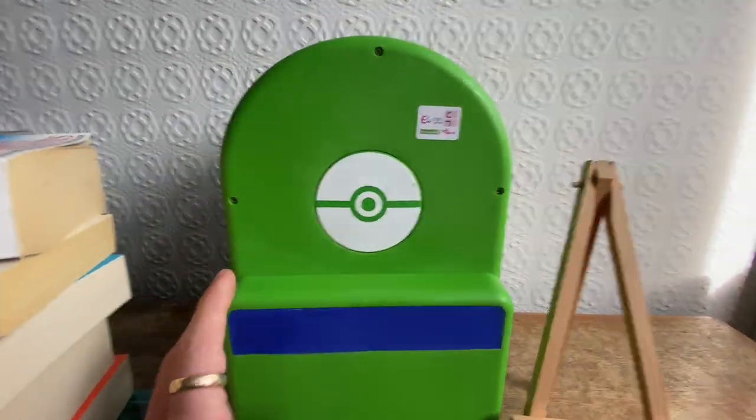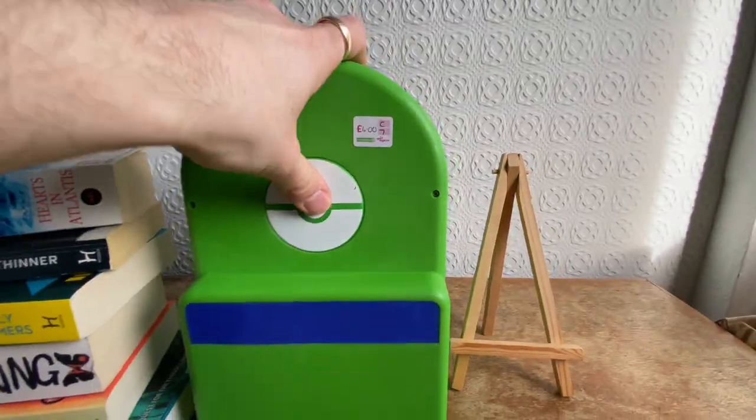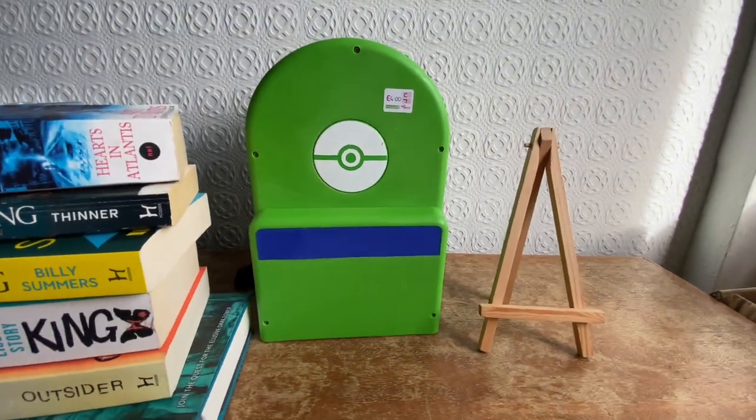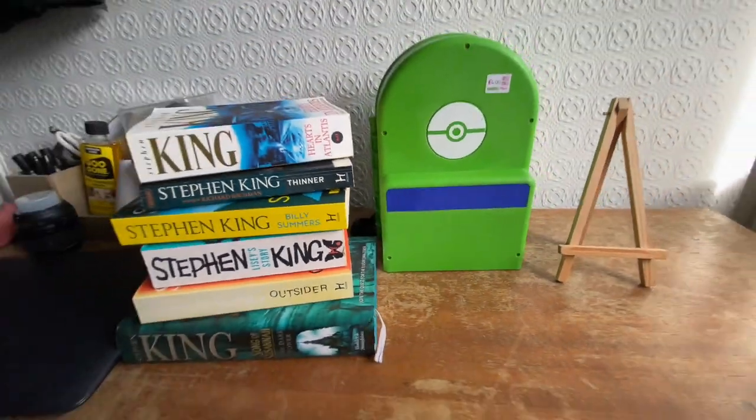Just got another sale. Nice. Okay, this is a Pokemon playset and it was £4. Should be worth about £15 to £20, that one. Let's go through the clothes.